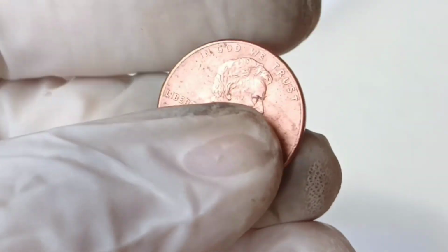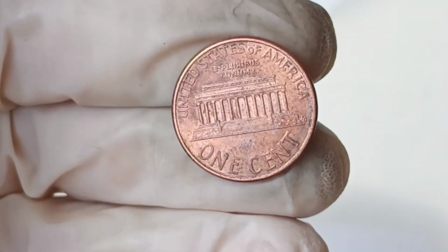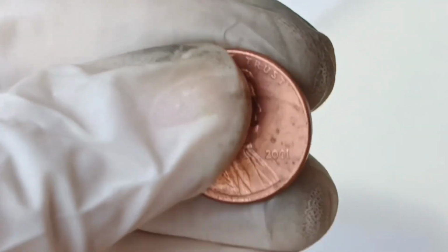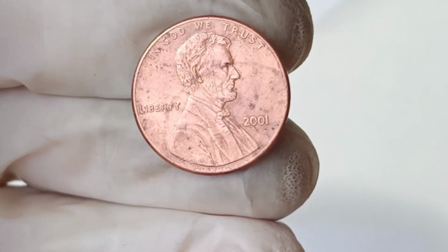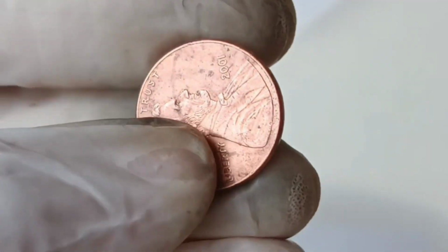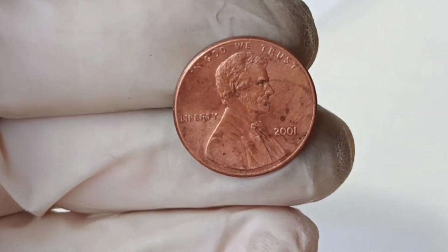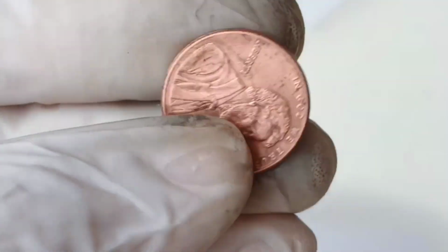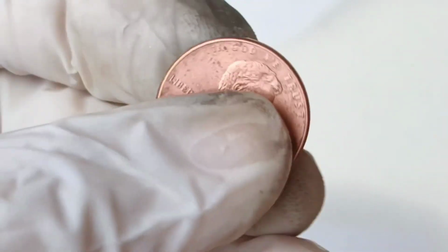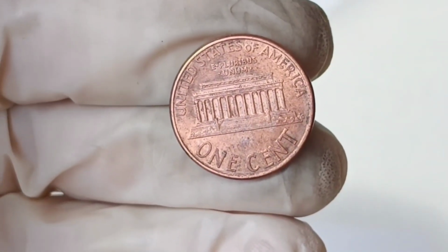An off-center strike occurs when the coin doesn't align properly in the press, resulting in part of the coin being blank, while the design is only partially struck on the surface. In other words, the design of Lincoln or the shield is partially missing or misaligned, giving the coin an odd, skewed look. These coins are incredibly rare, and finding a 2001 penny with an off-center strike is like discovering a hidden treasure.